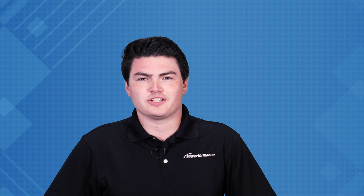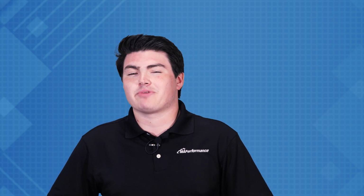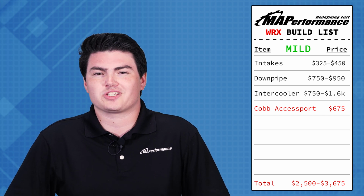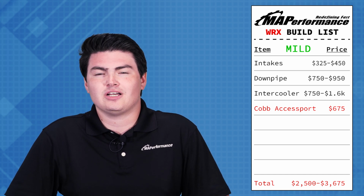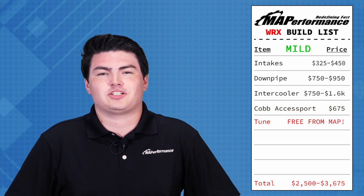So now you've got all these parts installed on your car. If the hardware is done, you could either continue to drive it as it is, or you could really step it up and add a tune. I say you can drive it as is, but you're going to want to tie all of those components together and actually get the benefits out of them. Adding a Cobb Accessport is really the gold standard for Subarus. That's really the only way you can tune these cars, and that's going to run you $675 flat out. If you buy our parts, it comes with a free tune, so you don't have to spend any extra there.